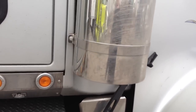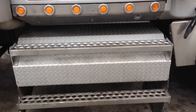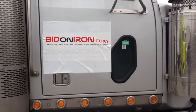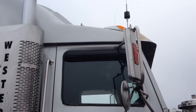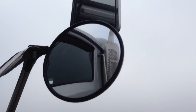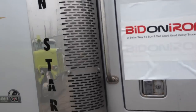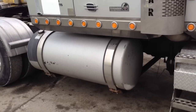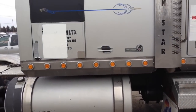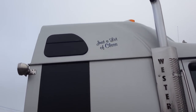The front was in good shape, the air cleaner is in good shape. The steps to the passenger side are also good. Not seeing any problems with the paint or body. And the mirrors here are in good shape. The CVI is good till April 2014. Let's look at the sleeper unit here. Everything looks good there.